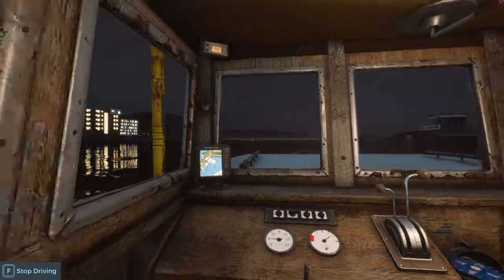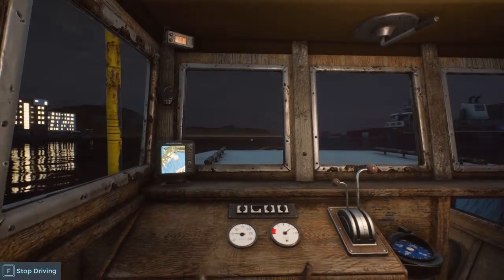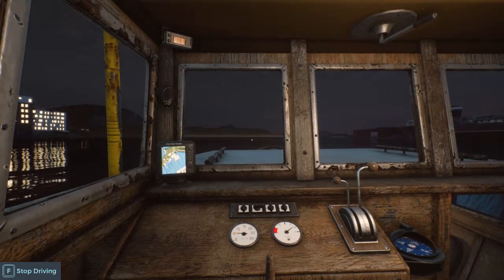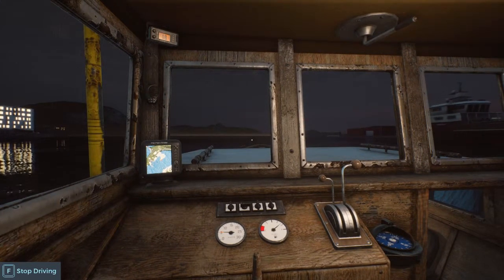Oh, somebody turned the lights on at the hotel. Come back. Very nice. We got tons of fuel. Well, gallons of fuel. I don't think we can... Do you measure fuel by weight like that? Tons? That just seems like it'd be wrong.